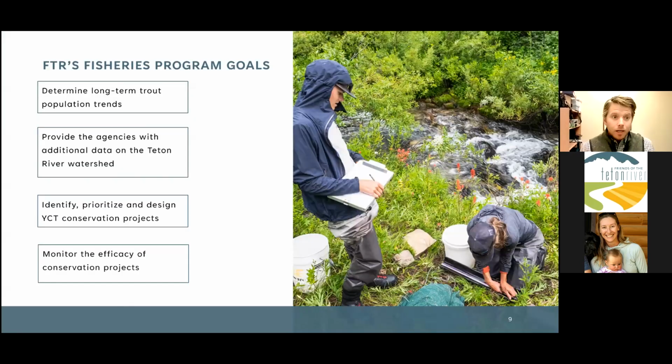As a Fisheries Program Manager, these are some of my goals and the guiding principles of the work that I do day to day. Those are to determine long-term trout population trends, to provide the agencies with additional data on the Teton River watershed, to identify, prioritize, and design Yellowstone cutthroat trout conservation projects, whether they be research projects or restoration projects. And then we really want to monitor the efficacy of those conservation projects. We want to ensure the time we spend and the money we spend on this work is thoughtful and well done work that's going to benefit the ecosystem as a whole.